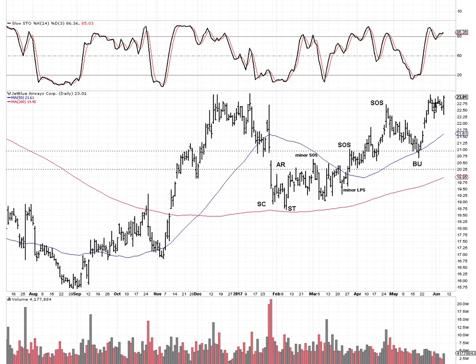So I'm bullish on this. If it breaks down, I'm still bullish. I would revisit and potentially change my mind if we lose $21. Otherwise, I like JetBlue.